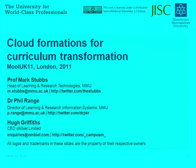We're here to see two speakers. The first one is Mark Stubbs from the Manchester Metropolitan University, and the second is Steve Copin and his colleagues from the University of Kent. So are you all in the right room?